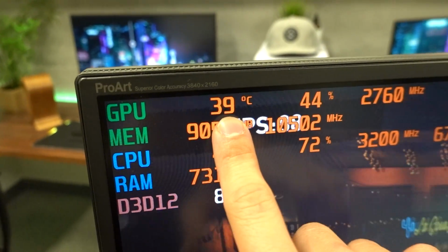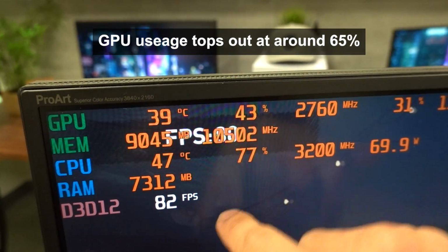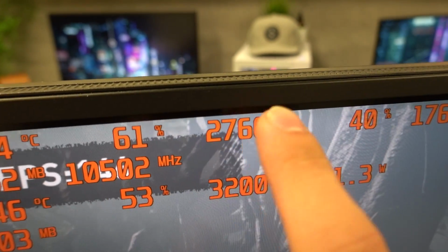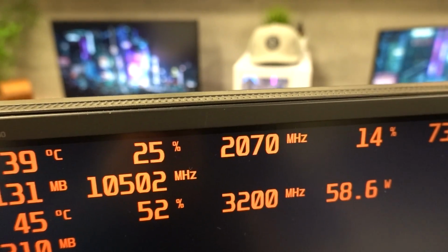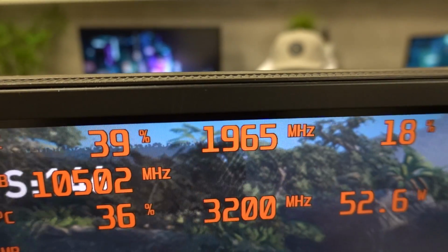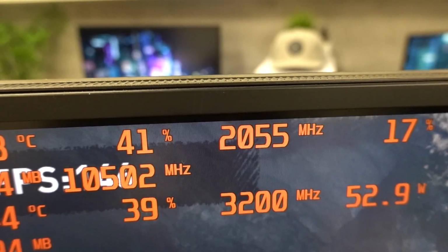So we're running at a very chilly 39 to 40 degrees C, 44% utilization. I've seen this dip below 40%, going all the way up to maybe 45, 48, and then 2760. That's actually higher than I thought. Clock speed should be around 2850 if the 4090 has, you know, its legs to stretch out and it's got a good CPU paired with it. I feel like in some scenes it'll go a little bit lower. So like right now we're at just barely hitting 2000 megahertz. Very low frequency compared to what you usually see.